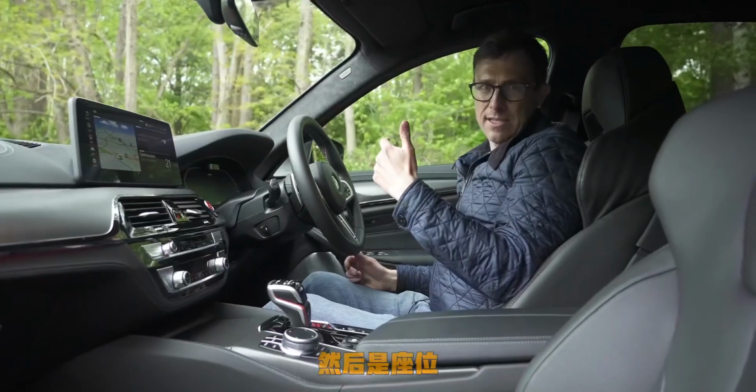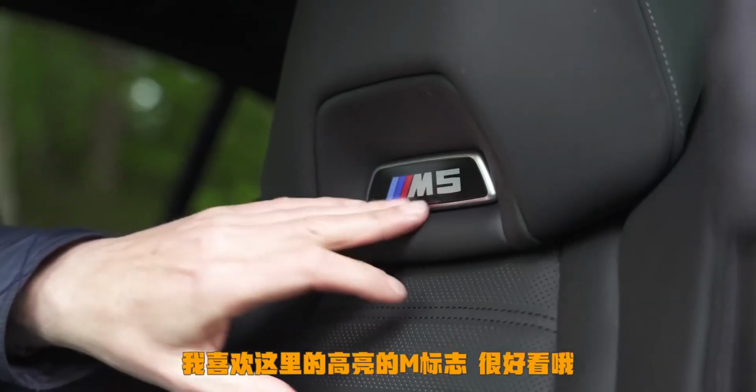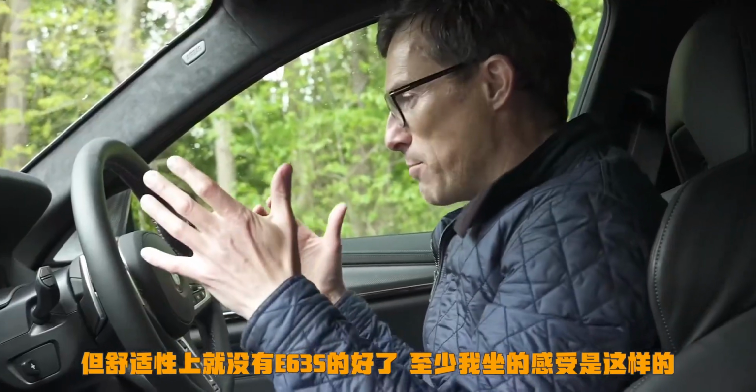And then we come to the seats. I prefer the look of the BMW M5 seats. I like this little bit here. It actually illuminates as well. They look cool, but they're just not actually as comfy to sit in as the Mercedes seats, which seem to just fit my body better.